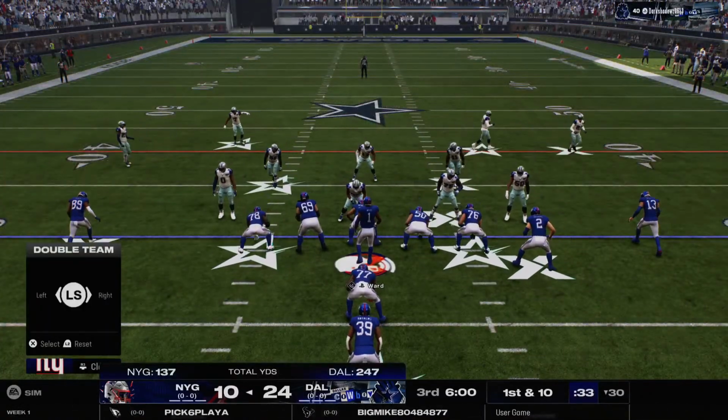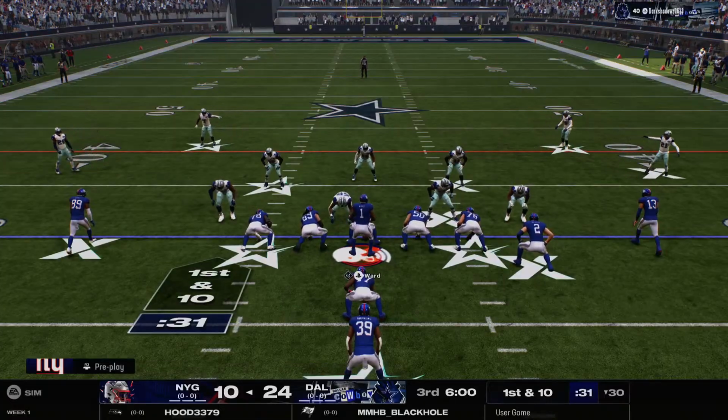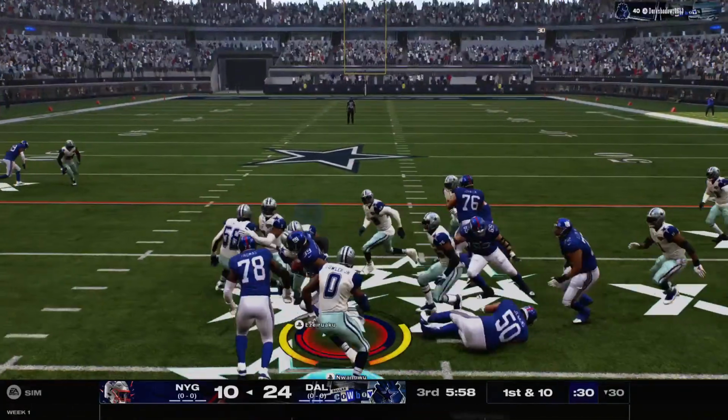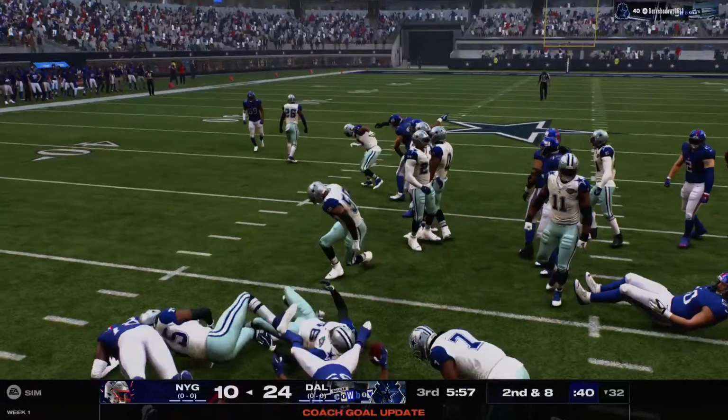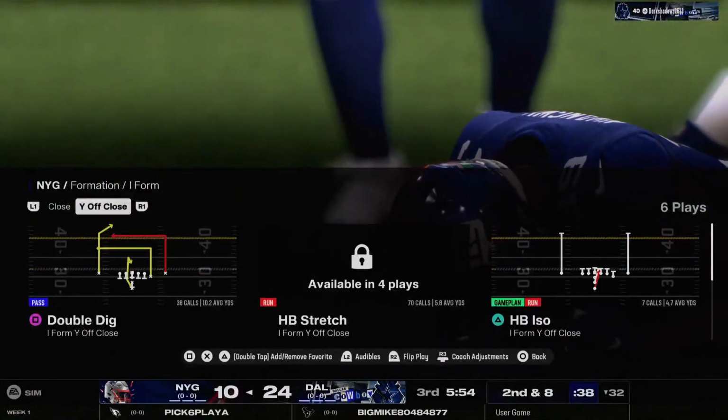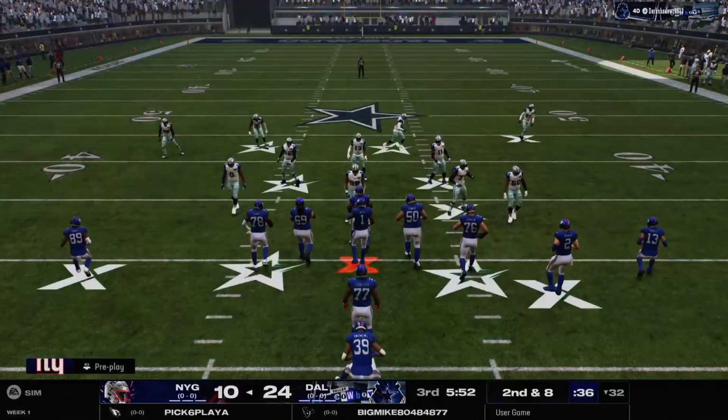1st and 10 now from the 30. Trying the handoff. And their struggles on the ground continue as he's tackled after a small gain. 2 on the pickup there, and it's going to be 2nd and 8.